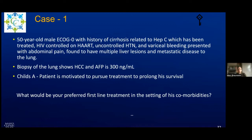Does the AFP level change your opinion? For example, if it were higher, would that change anything in this case?